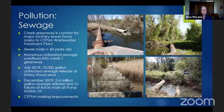Our bills that we pay every month have to include enough money to help CFPUA maintain these systems, many of which were very old when CFPUA was formed. This sewer main is more than 40 years old. And the older infrastructure gets, the more it tends to fail, particularly if it's not maintained. And there have been a number of untreated sewage overflows into the creek and the greenway itself.